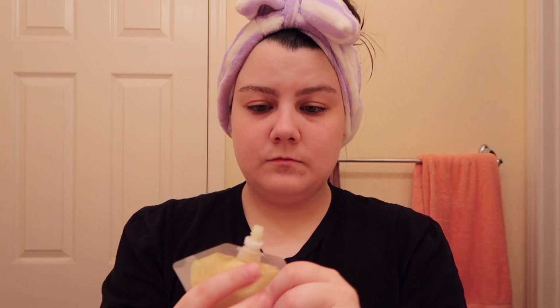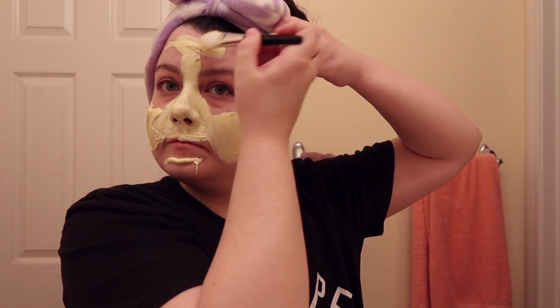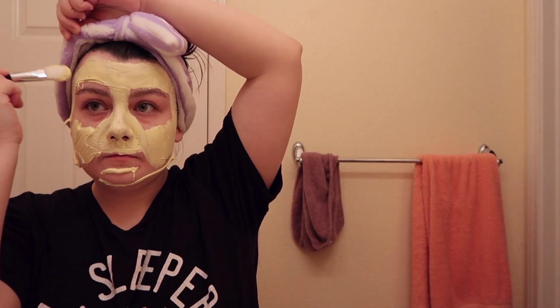Directions for use. Take out the whole amount of product from the package and gently apply it over your clean face using your hands or a silicone brush. I used a brush, but it's now and forever stained yellow, so be aware of that. Avoid eye and mouth areas. Wait for 5 to 10 minutes until the mask replenishes your skin, then rinse off with water or tepid water to finish. In rare cases of irritation, such as burning or itching, stop using the product immediately.